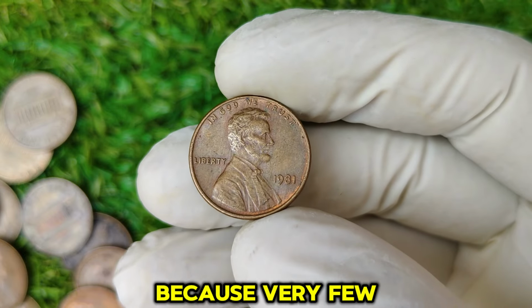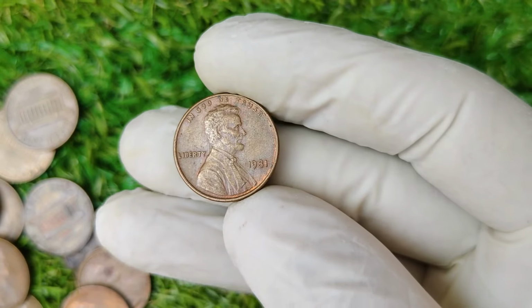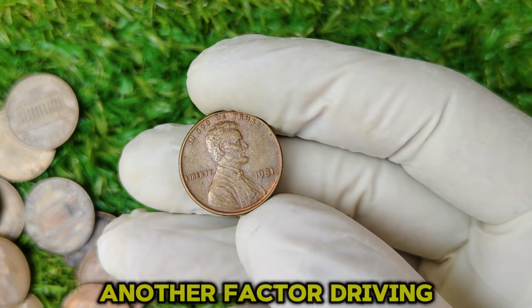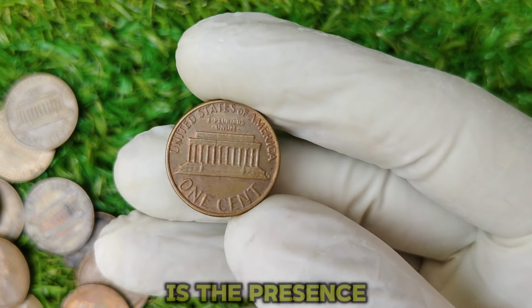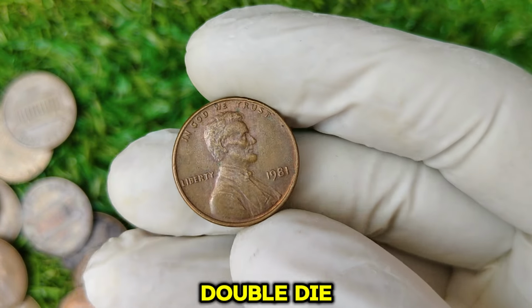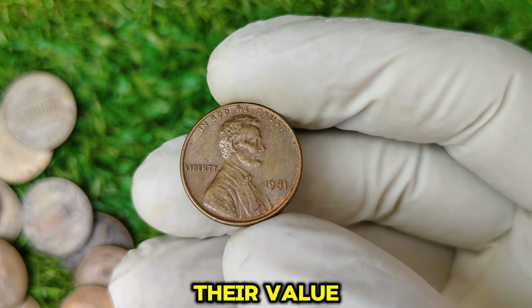Why? Because very few pennies from 1981 have survived in this pristine state. The vast majority of them were circulated and show signs of wear, which drastically reduces their value. Another factor driving up the value of certain 1981 no mint mark pennies is the presence of rare minting errors. While this specific coin doesn't have a dramatic error associated with it like a double die, some coins from this era may have minor imperfections that can boost their value.